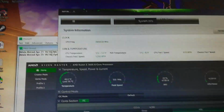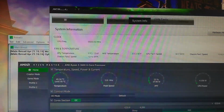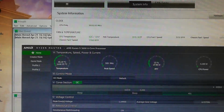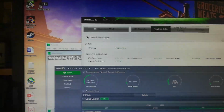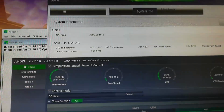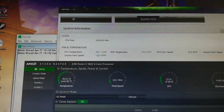So these are the temperatures at idle. You can see that ASRock A tuning is reporting the CPU temperatures are between 51 and 57 degrees, whereas on Ryzen Master it says it's at 45, so it's quite a discrepancy. So I guess the real temperature is somewhere in between the two. And then the motherboard temperature, according to A tuning, is 31 degrees. So that's only about 10 degrees higher than room temperature.